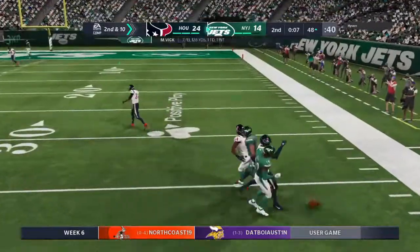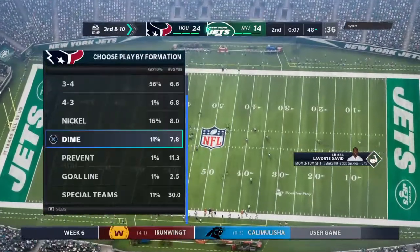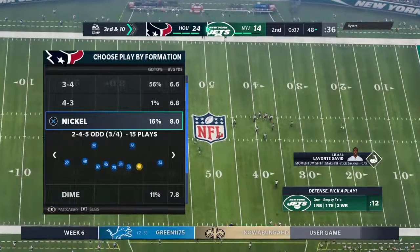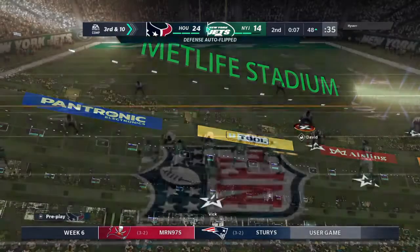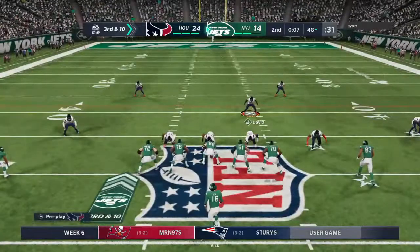And that is incomplete. 7 seconds remaining. Intended for Stephon Diggs. Incomplete. Brings up a 3rd down and 10 yards to go. So back-to-back incompletions, and that has him staring at a 3rd and 10.